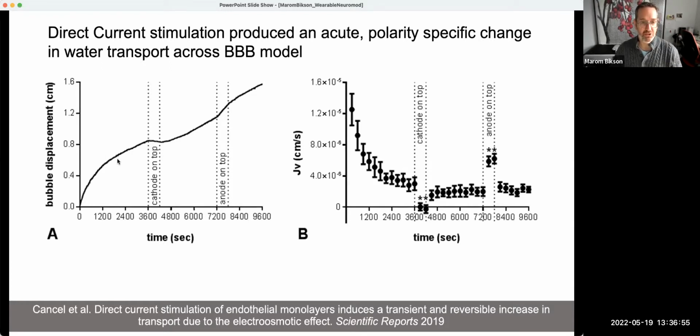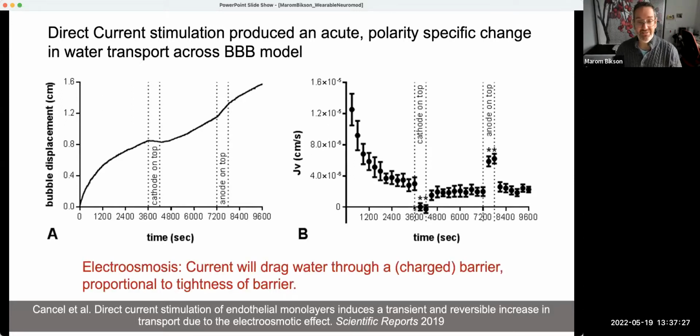The bubble is moving at a certain rate, and depending on the direction of electrical stimulation that we apply, we can make the bubble move faster or slower. What that means is that water transport across the blood-brain barrier is being either increased or decreased. Again, there are a lot of details here. The effect you're seeing here, for example, includes the natural sealing of these models that happens over time. But the effect is very robust, as in trial by trial level of robustness. And not only that, it's very explainable.